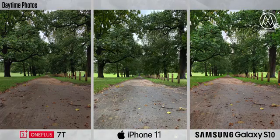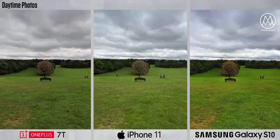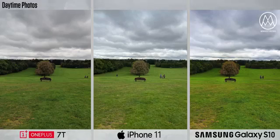Samsung's photos are punchy, but not in an annoying way or a way that looks super unnatural. It uses its scene recognition to pick up things in the image, like sky, for example, and it just slightly adjusts the hues to make what a lot of people would say is a nicer looking photo.